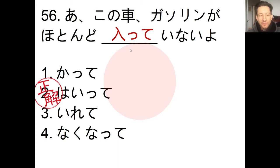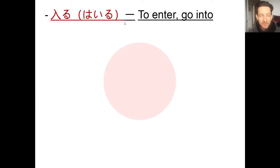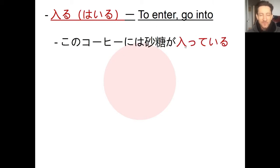So we're going to take a closer look at this verb 入る which means to go into or to enter. But in this case, we're using the ている form to describe something being inside something else. So just like the ガソリンが入っていない, the gasoline is not in the car.